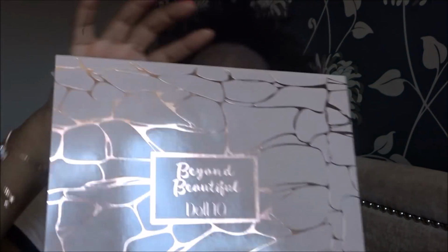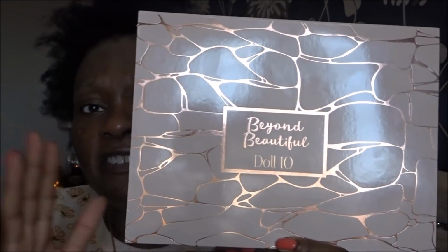So this collection from Doll 10, I've seen the woman who presents, I think her name is Doris, I've seen her present several times on QVC, but I've never been tempted to buy anything, basically because the complexion products have never reached deep enough in skin tone, so they're never considered a deep skin tone. But in this collection, they have put in a deep skin tone. So let me just show you what this collection consists of.